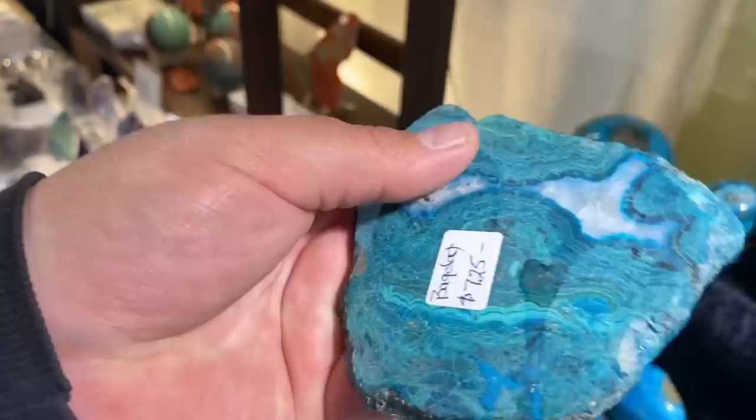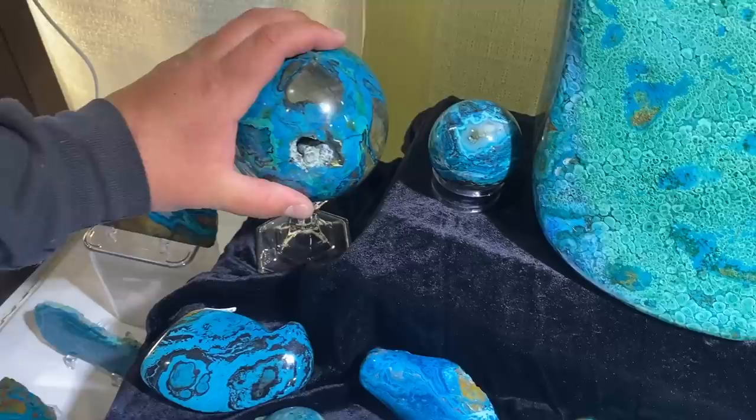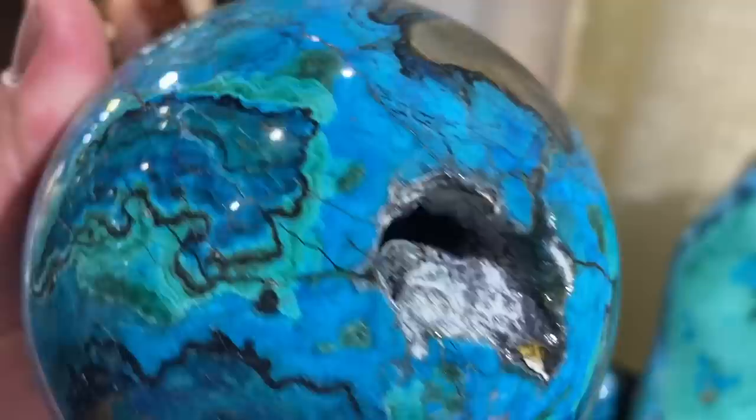Looks like it is stabilized. The chrysocolla, much like turquoise, I'd rather work a stabilized chrysocolla that's going to hold together when you work it than a non-stabilized piece that is going to crumble on me. I wonder who's living in there.